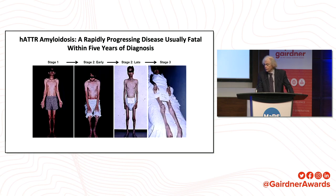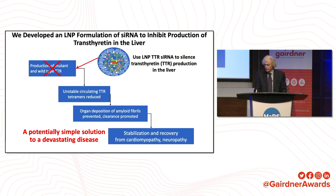This picture has already been shown. It's a really nasty disorder when you think about it, because if you have trouble walking in your 30s and you have this disorder, you're very likely to know parents, grandparents, uncles, whatever, because it's a hereditary disorder. You'll know what you're in for. So this is not a pleasant prospect.